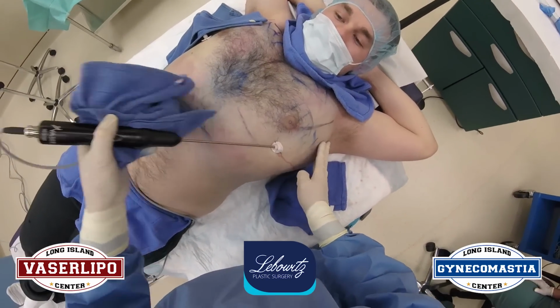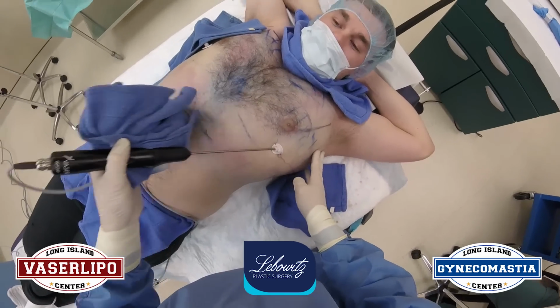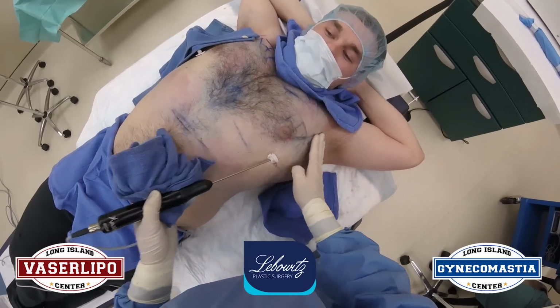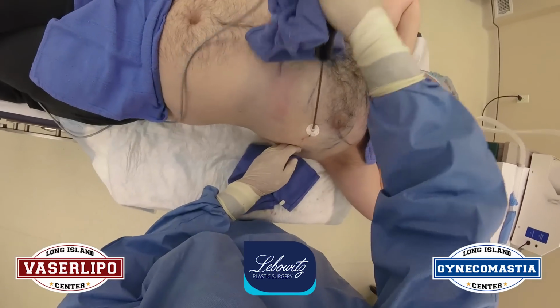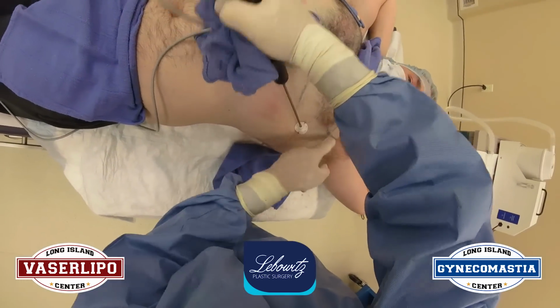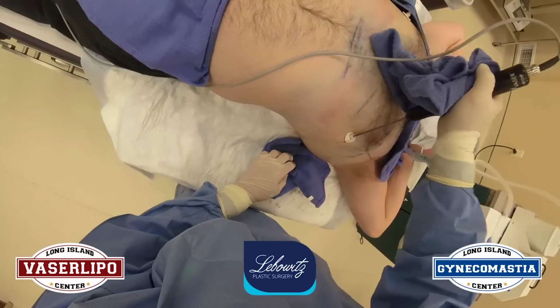And I'm one of the only ones in the world that does this under local. A lot of doctors just don't want to be bothered hearing from the patients and dealing with patients. I actually enjoy it. All right, let's go down here. So this is the negative space I was talking about. The space between the lateral part of the pec muscle and the anterior part of the lats.